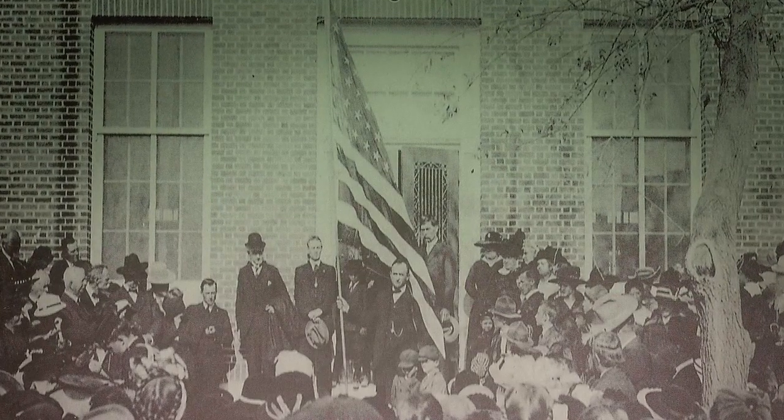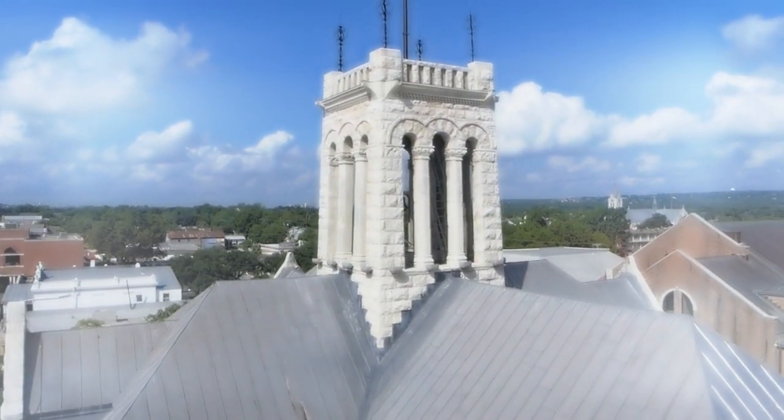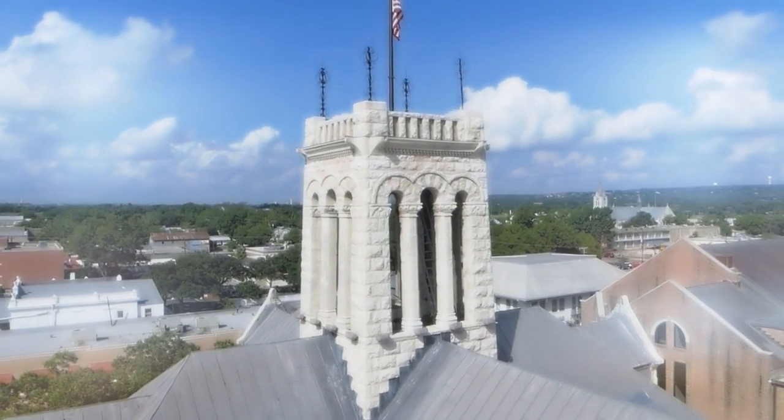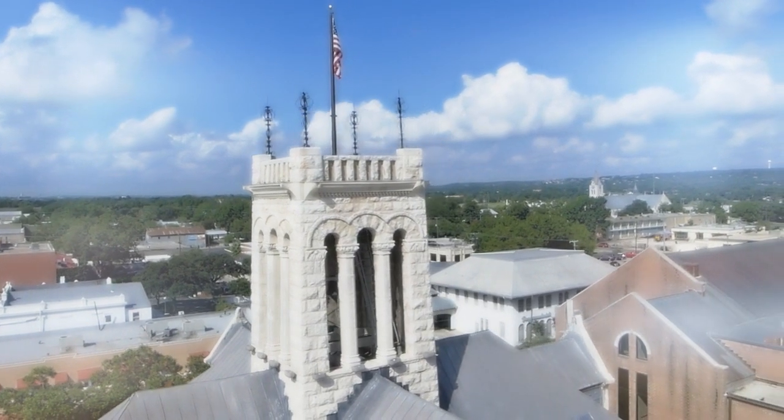I want my children and my grandchildren, or even great-grandchildren, to see the courthouse and see its beauty. It really presents a picture to people that are visiting New Braunfels and to our citizens of what that courthouse looked like in 1898.